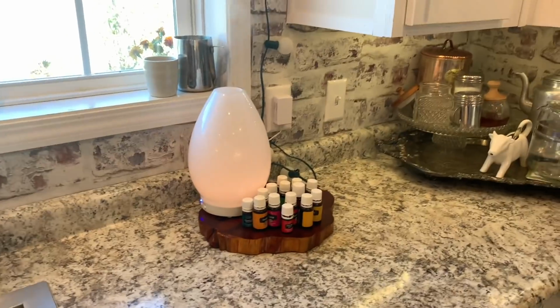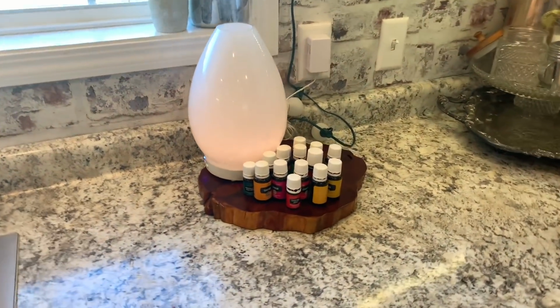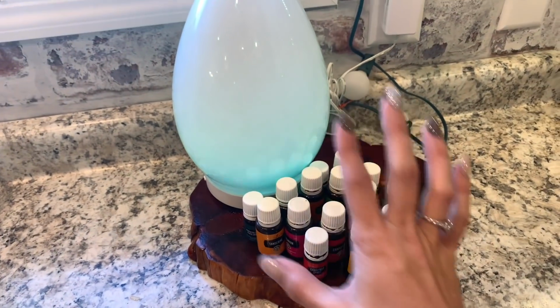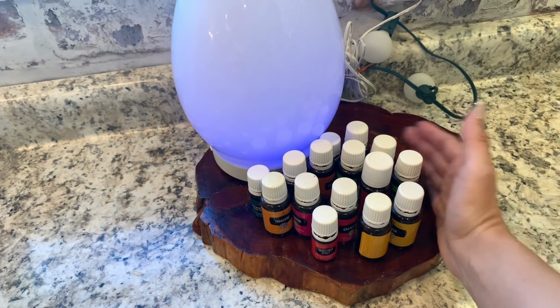We're gonna look at what I decided to put over here on this little piece. I got this wood piece from Rustic Relics, and then my diffuser and oil stay here, and I needed something a little bit more festive.